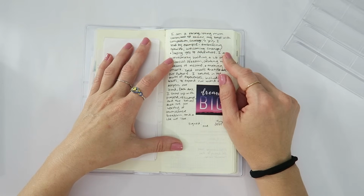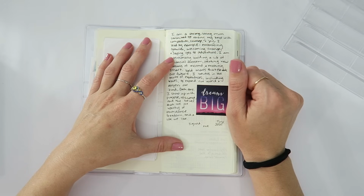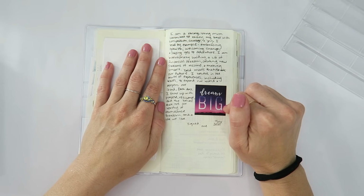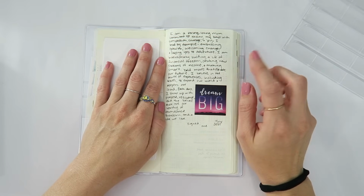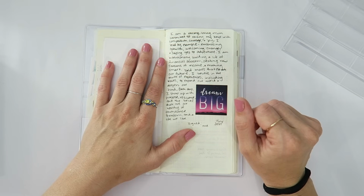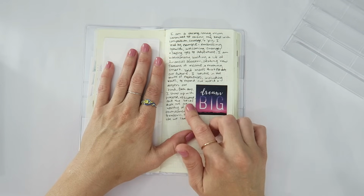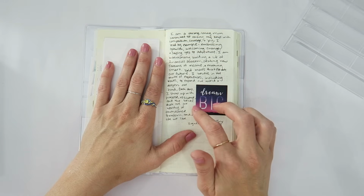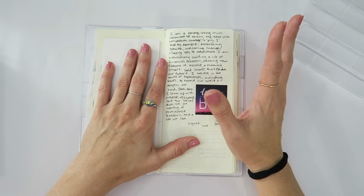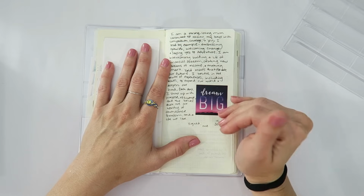I am a strong, loving mom, committed to raising my boys with compassion, courage, and joy. I lead by example, embracing growth, welcoming change, and saying yes to adventure. I am intentionally building a life of financial freedom, creating new streams of income, making smart, bold moves that elevate our future, and I believe in the power of experiences, including travel, to expand our world and deepen our bond. Each day, I show up with purpose, resilience, and the belief that we are worthy of abundance, freedom, and a life we love. I just wrote this in the last week or so, and it's something I want to read daily and remind myself, this is our mission.